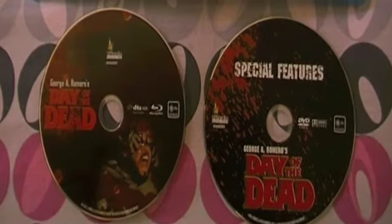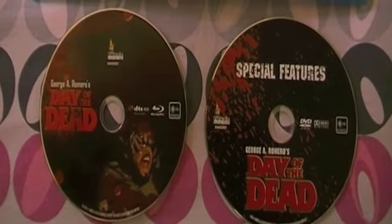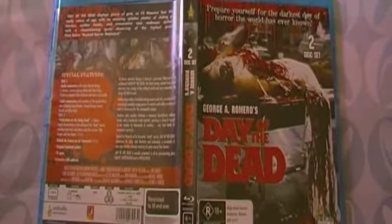That's Dawn of the Dead, the original. And the next one, which I'm most excited about, is the Blu-ray 2-disc release, again from Umbrella, of Day of the Dead. Such a great release. I had to pick it up. And again, like the Dawn of the Dead set, it's a 2-disc set with the Blu-ray and the DVD with special features. And look at that cover art.